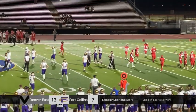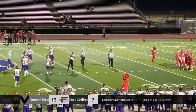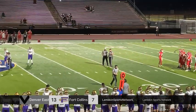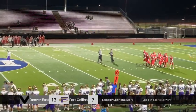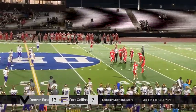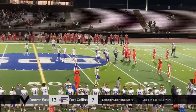They can't be serious. Unless they're going to call a hold. That was not an interference call. Holding on the Lambkins. Now, there may have been holding there, but that definitely was not pass interference. So, it's going to move Denver East 10 more yards. The Angels ball at about the 37, 38-yard line.